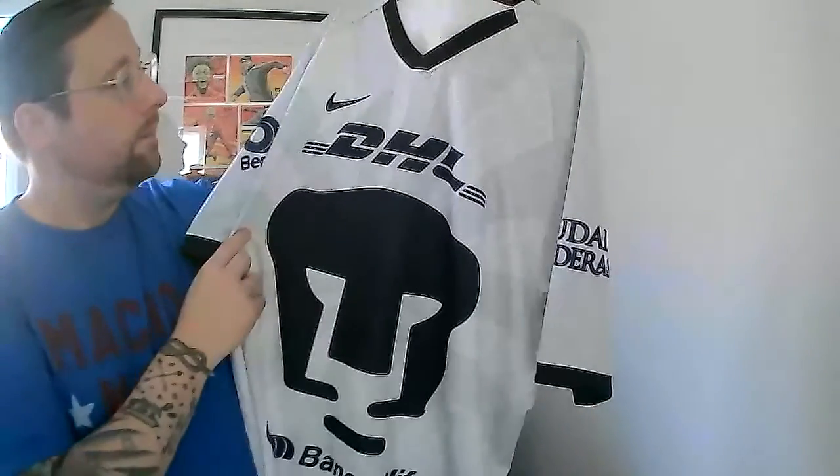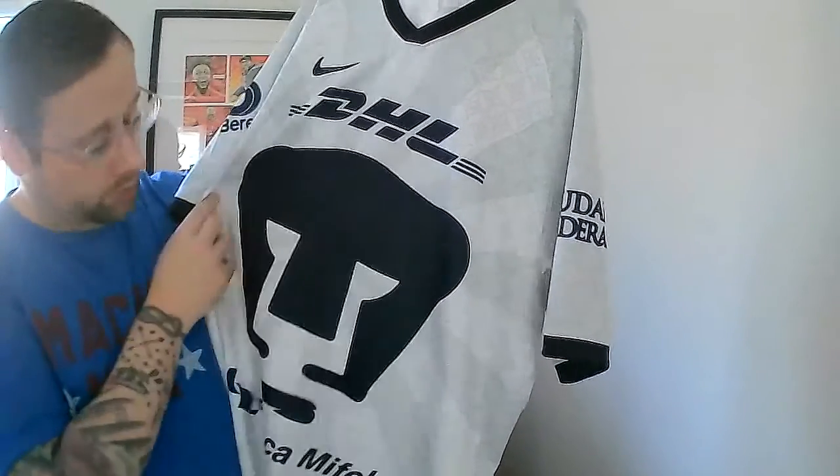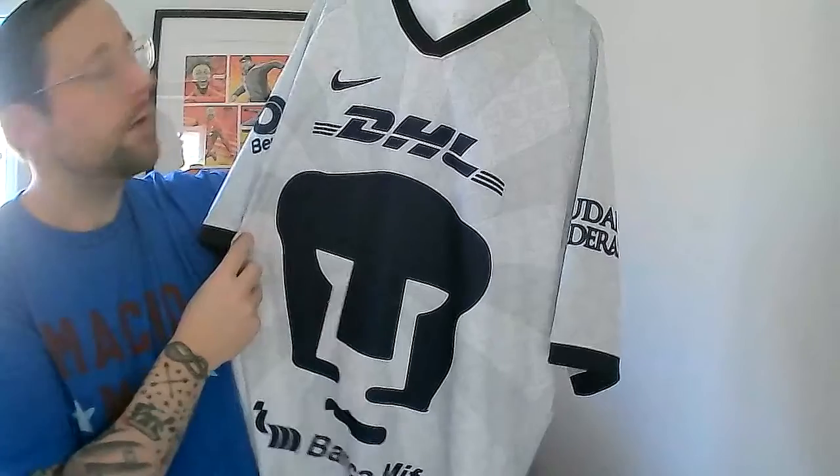So yeah, all right, I'm gonna pop that on, and we'll see how it looks. It should look pretty good from what I remember the last time that I put this Pumas shirt on. So here it is, the Nike produced Pumas shirt from 2019-20. And I may have forgotten to mention that this was the home shirt that the club wore. And what a good fit this is. I always love a Nike top. They always fit very, very well.